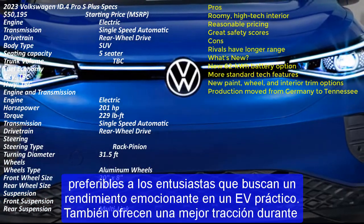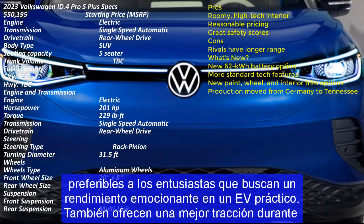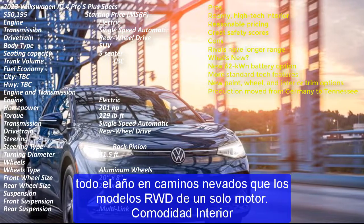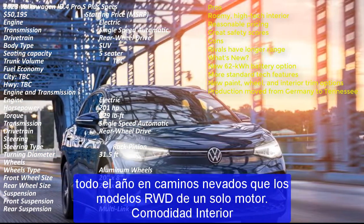Favorite features: 1. iQ.Drive. The standard iQ.Drive suite of driver assistance tech features bundles adaptive cruise control, blind spot monitoring, automatic emergency braking, lane keep assist, and more.